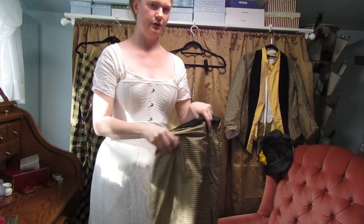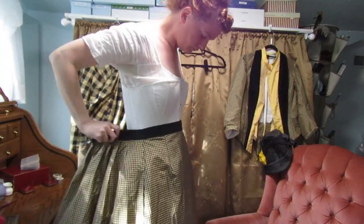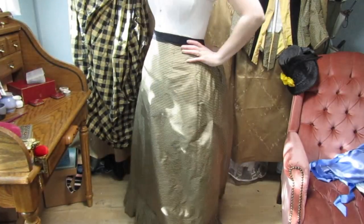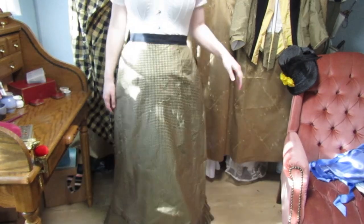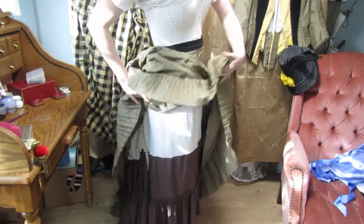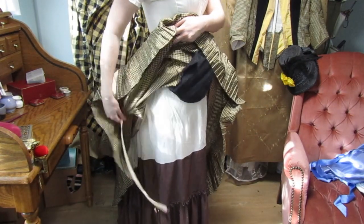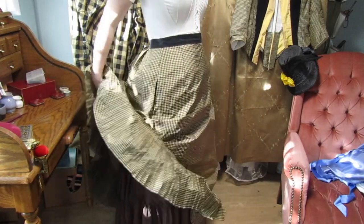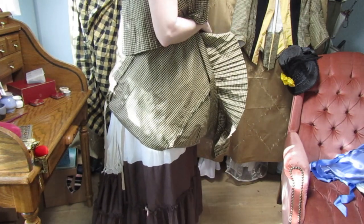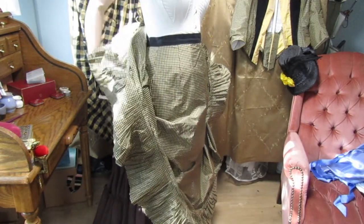Now the underskirt. Swishy, swishy taffeta. Now the tricky part about this is there are ties inside the skirt, which need to be tied over the bustle so that the front and sides of the skirt hang smoothly. And it is a little tricky to do this on myself, but I'm going to attempt it.